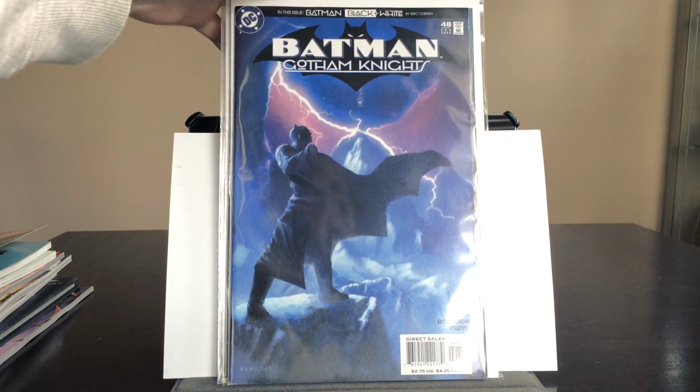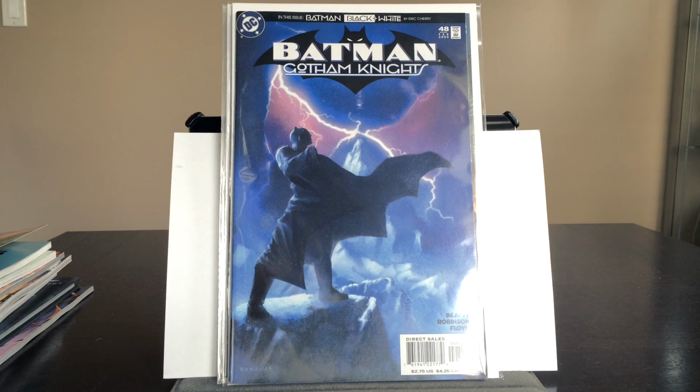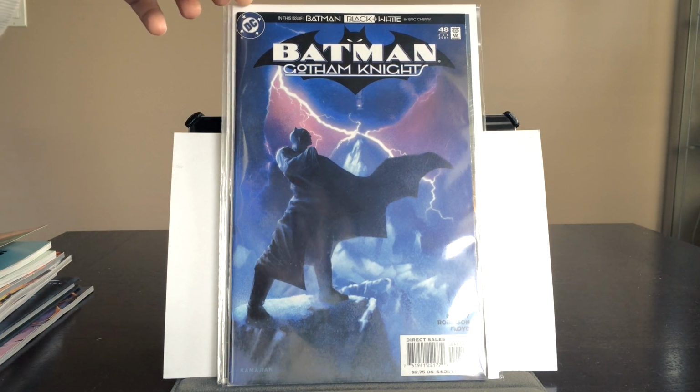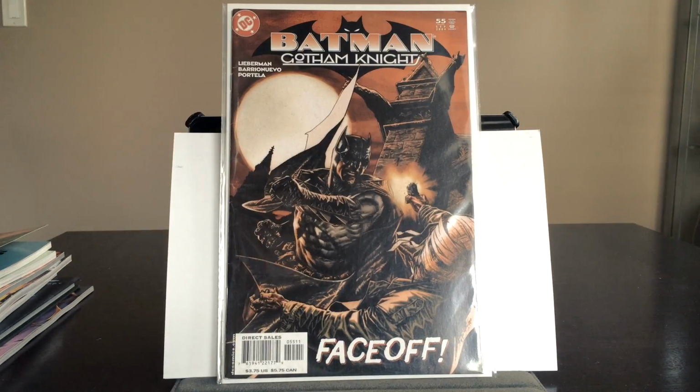And this volume here is something that I wasn't collecting, but I was flipping through the dollar bins and these covers just looked really awesome. So I'm going to start collecting this run now. This is Batman Gotham Knights, issue #48. I don't really know anything about this series. I just know that it's got some pretty dope covers. So I'm looking forward to finding out what this is all about.